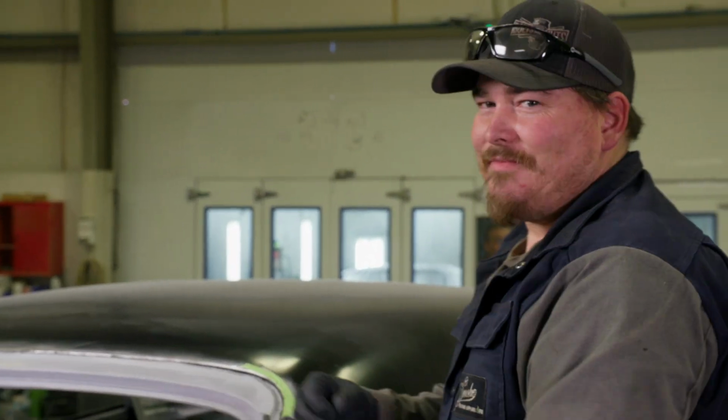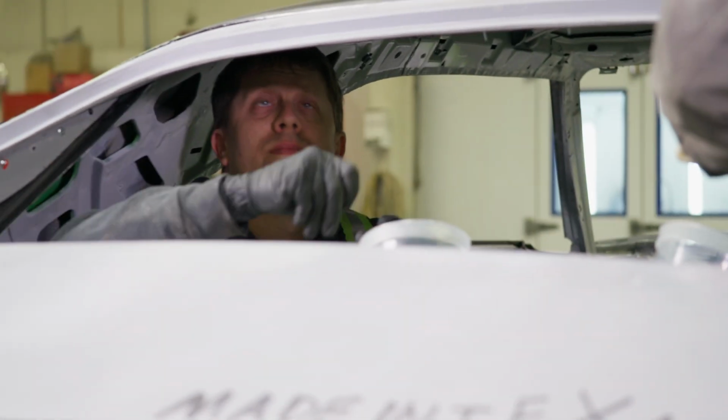But don't worry, if any of this is confusing, Will Scott is here to help. So, when Graveyard Cars returns.